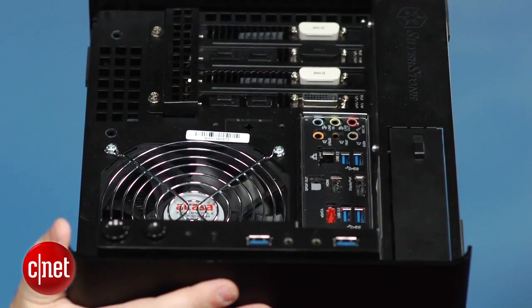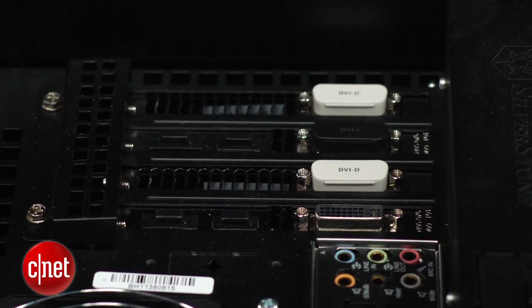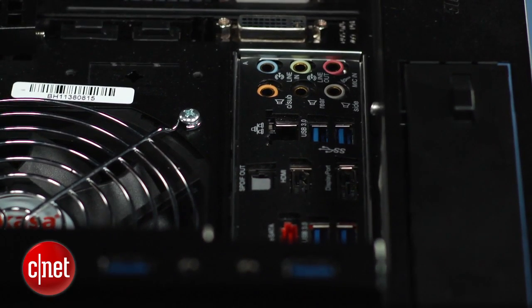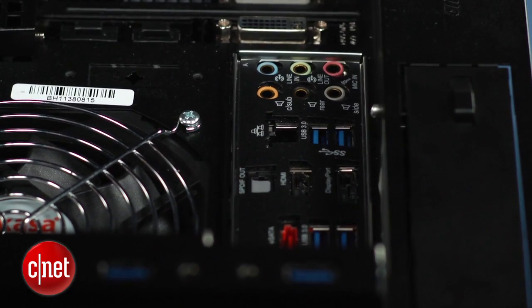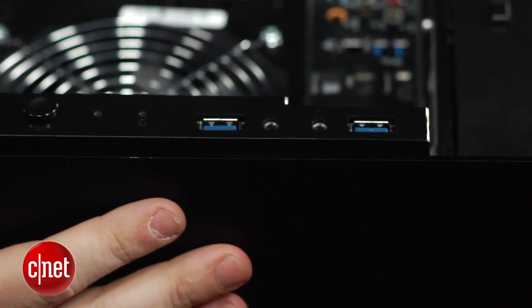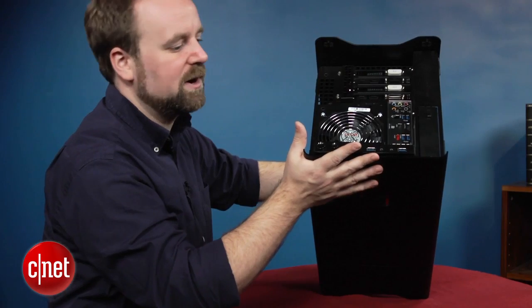So there's 2 graphics cards there, so that gives you 4 DVI outs as well as a pair of HDMI and DisplayPort outputs. For other inputs, you get 7.1 analog audio, optical audio output, 6 USB 3 jacks, a couple other USB 2s, as well as a few standard USB and eSATA ports.